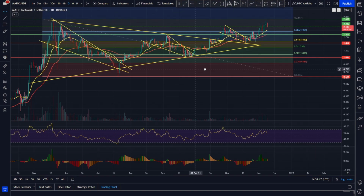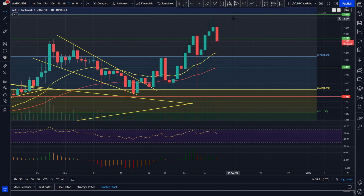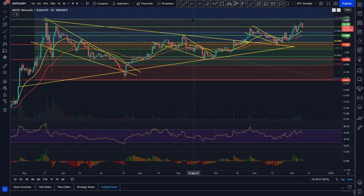So we're just taking a look at Polygon here, and as we can see, it does look as though it's having a little bit of a correction today after having that massive run up that we saw almost to the all-time high here, actually at around 257. We did see this local swing high. This is basically the biggest swing high that we have put in ever since the all-time high.